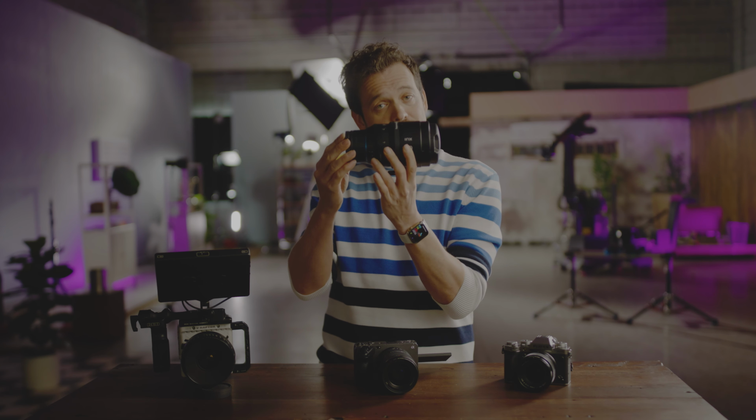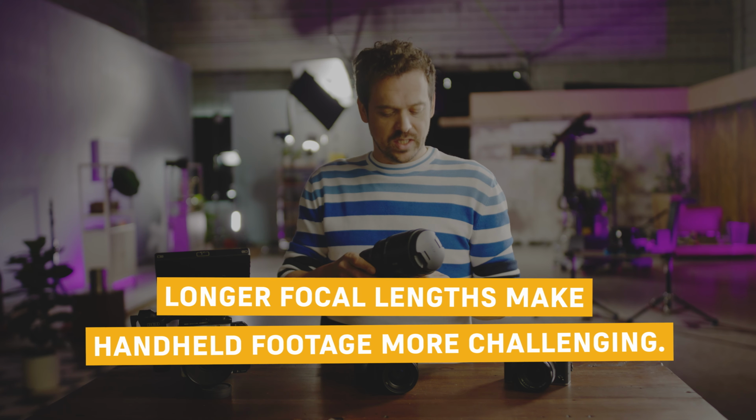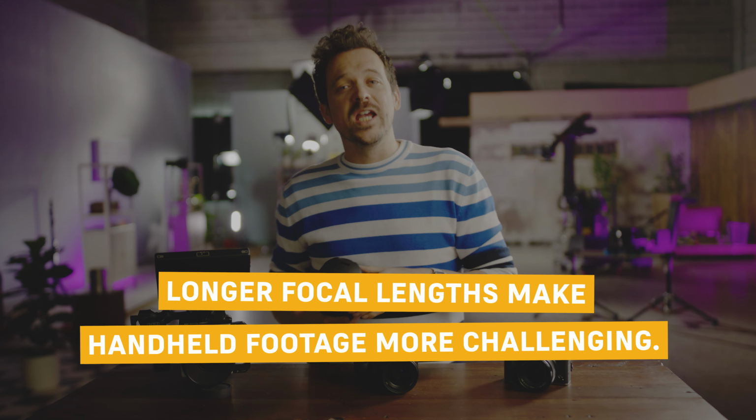Point five for better handheld filmmaking is to remember how your lens choice, the focal length, relates to how the footage feels. A longer lens, a telephoto, such as an 85 or this one, which is a 150, is gonna be much harder to get smooth handheld footage because your field of view is so small, and so any movement is gonna be easier to see.